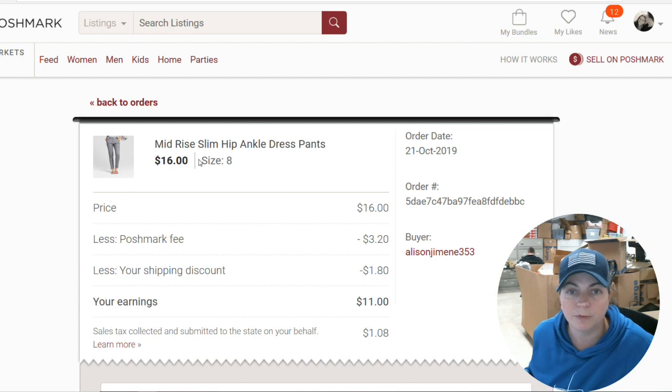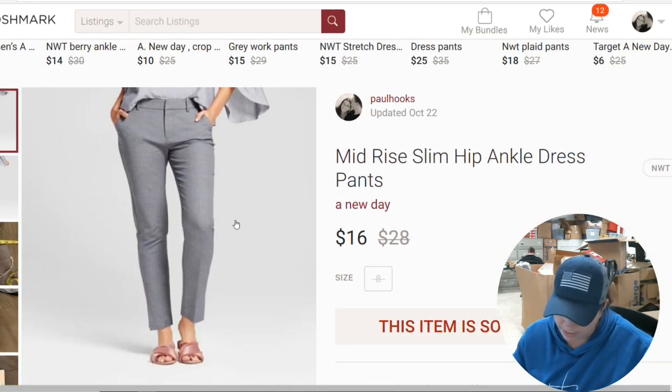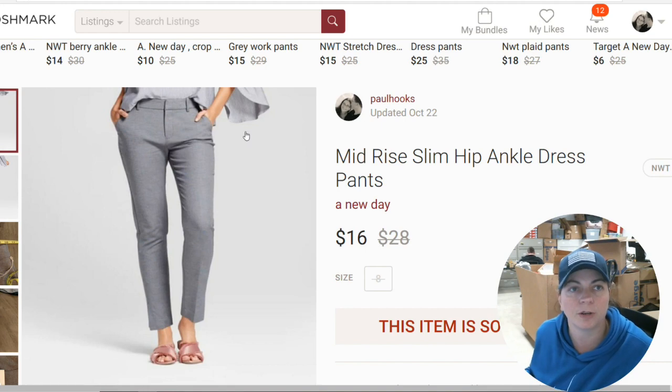Then I've got a mid-rise slim hip ankle dress pants. I sold those for $11. Got them out of a liquidation box for $2, and so I'm at $9 total profit on those.